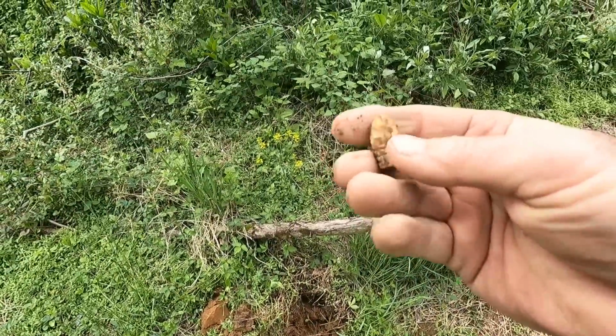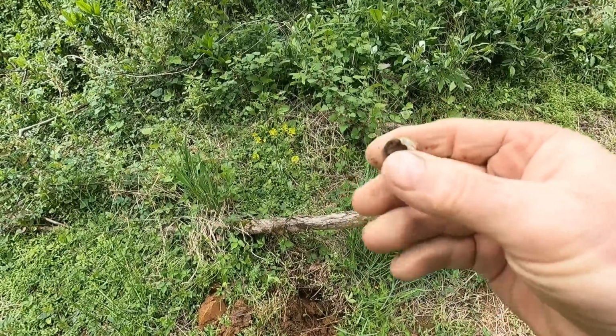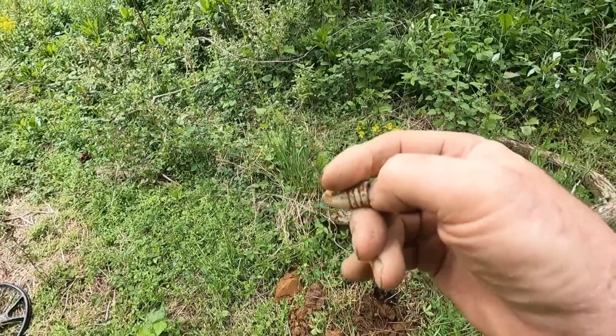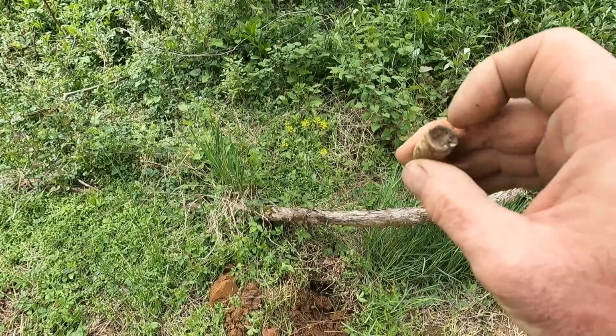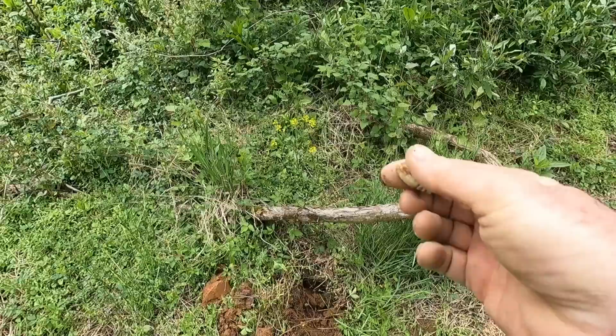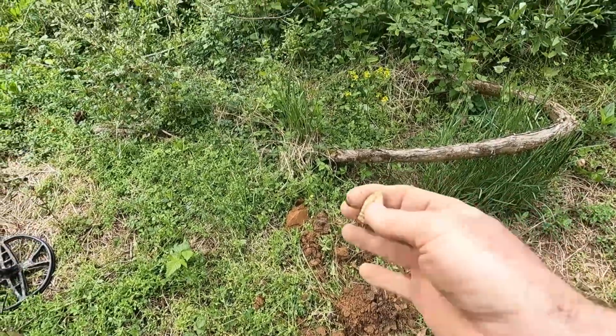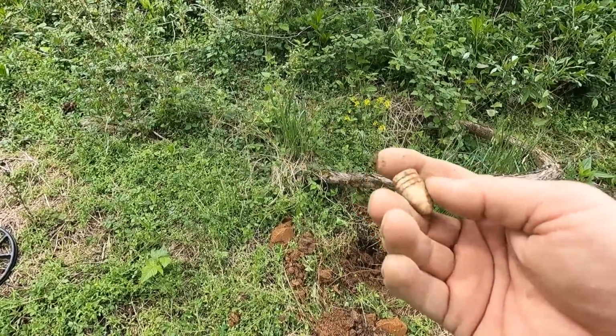Yes, indeed. See, we got some black on it, so that tells me that this was thrown out when the paper cartridge was still on there, and that's the gunpowder. That black dirt you see right there, that's gunpowder in the base. So I think it'd be a good idea to look around here a little bit, because they never just threw one out. Usually it'd be like a pocket full.